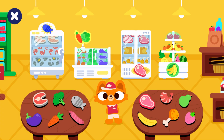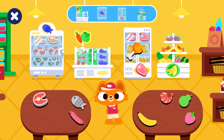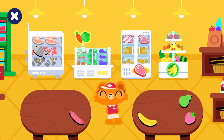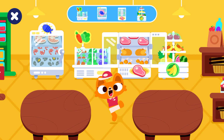Uh-oh. The store's a mess. Let's clean it up. We need to put the food in the right place. Let's sort all the food. Well done! Amazing! Amazing! Hey, you did it!